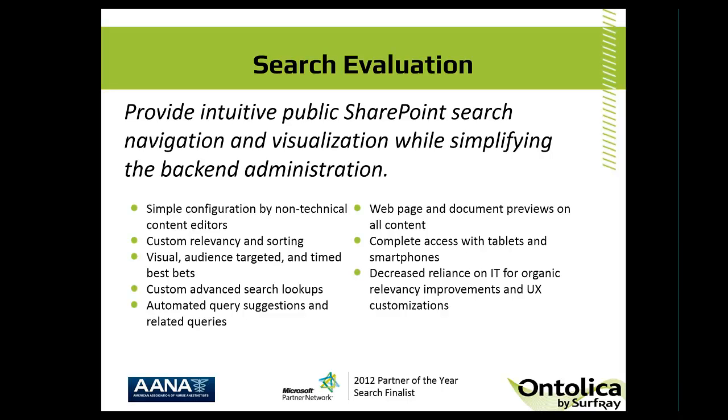But some general goals: we want the search to be intuitive. We don't want people to have to learn how to use our search engine, was really the big takeaway. And then on the flip side, we need to be able to manage this without having to have somebody on staff for it full time. So that's exactly what we put together.